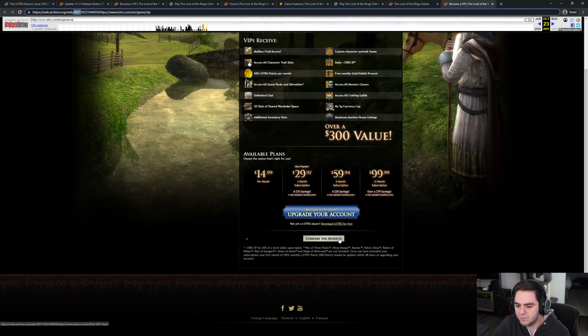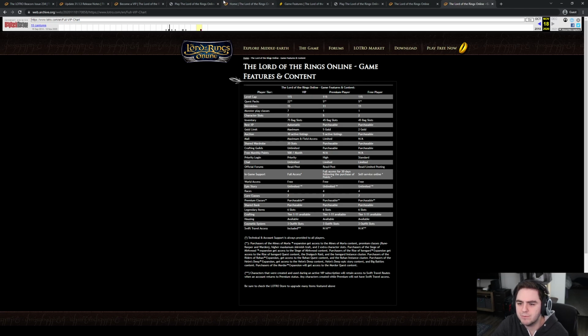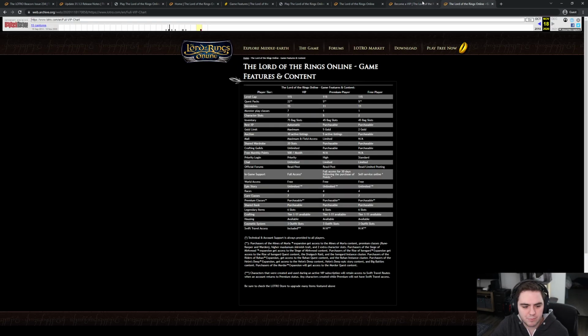Compare the benefits. Oh, they actually do have a compare the benefits. Let's see what this one looks like. Yeah, so there was a full VIP chart. I thought there was something more like this. I don't know, it seems to be a lot less expansive compared to the... Here it is. So it does seem to be a lot less expansive compared to the new version, but that is the old one if you're interested in reading that.